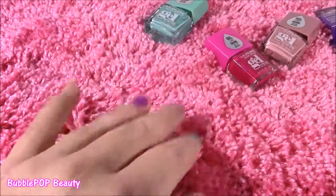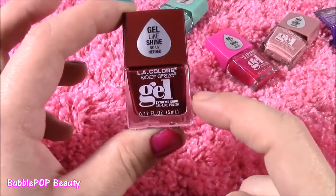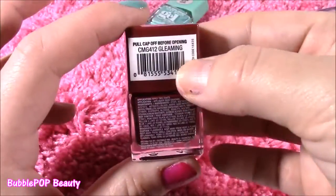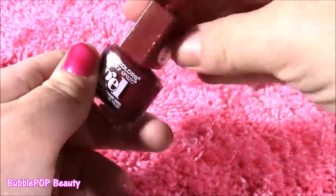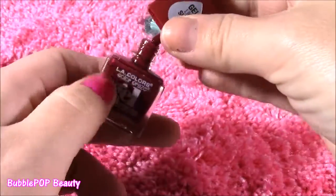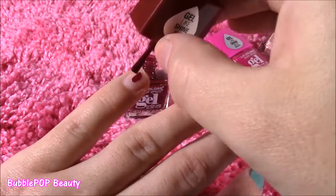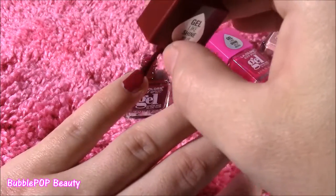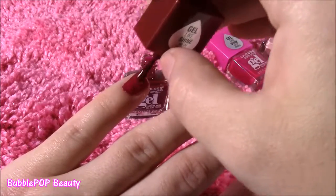And the final one is the brown. Now brown I kind of wear in the fall. Just reminds me of like autumn leaves. I don't really wear it in the summer too much. And it's called Gleaming. Kind of a brown maroonish. Looks like chocolate a little bit. The color is kind of cute. Ooh, it actually kind of turns out a little bit red. It's a good one too.